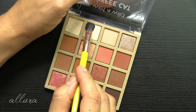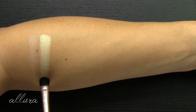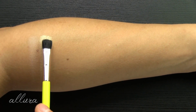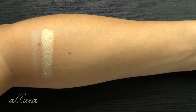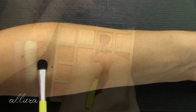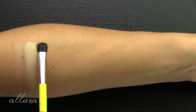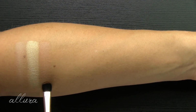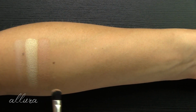Shade number 2 is called Rise and Grind. This is a shimmering shade. This is more of a yellow toned cream with a white icy shimmer. Shade number 3 is Make It a Double. And this is, it looks like maybe a satiny shade. No shimmer in it, so in that sense it's matte. This is a medium, slightly peachy toned nudie shade.